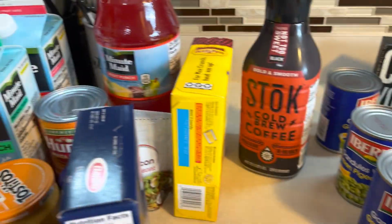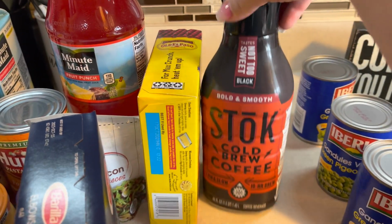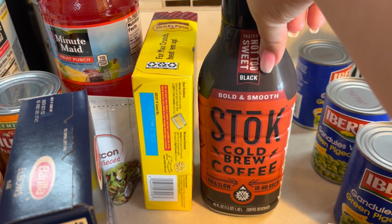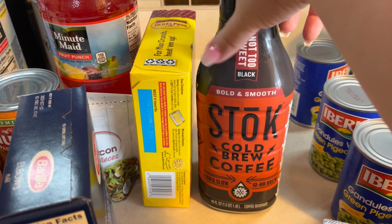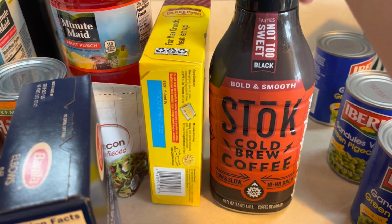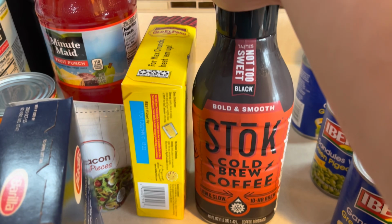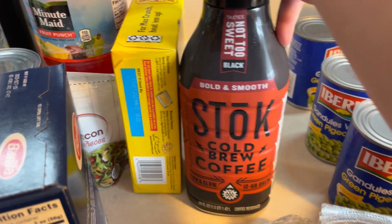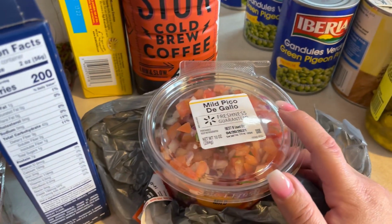Really, really good. This is my favorite iced coffee. Love this. This is a not too sweet one. What I usually do is I just add my creamer in. I don't add sugar. My husband likes to add a little bit more sugar. I don't. And then my daughter usually sticks it all in the blender and makes like a frappuccino with it. It's really good.